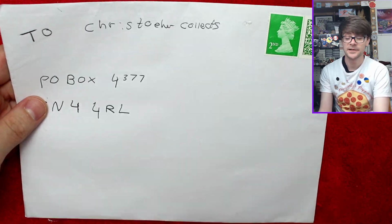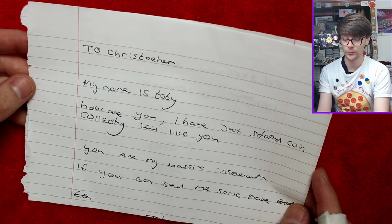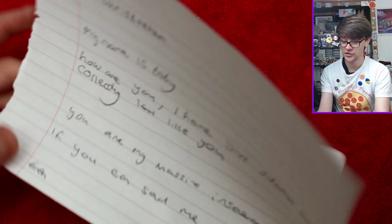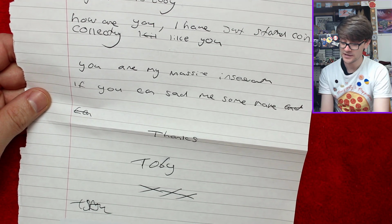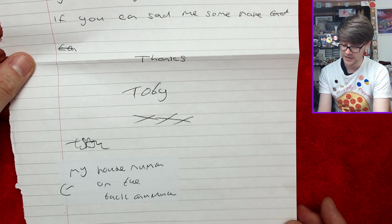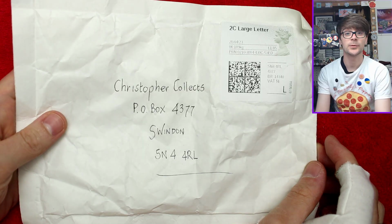Next up, we've got this letter. It says, to Christopher, my name is Toby. How are you? I'm very good, thank you. I hope you're all well as well. I have just started coin collecting like you. You are my massive inspiration. If you could send me some more, thanks, Toby. My home number on the back. Well, thank you very much for writing in, Toby, and I hope you're getting along really well with your coin collecting.